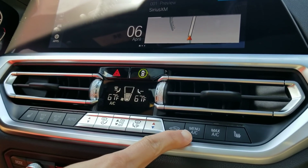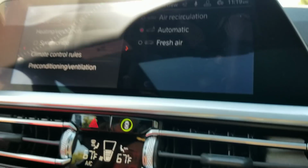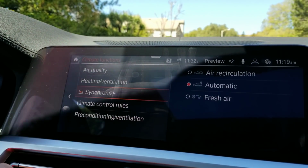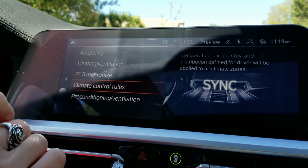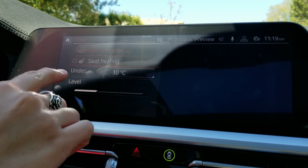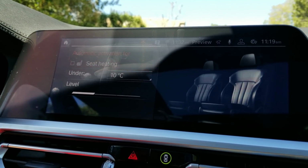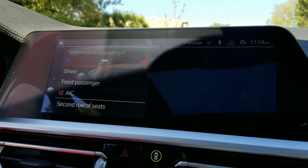So these are dual function buttons. All you have to do is press menu and AC. This is also where you're going to find the AC button. So here's the sync button. Under climate control rules, that's where we can also set the seat heating, so if you want to have it come on automatically below a certain temperature. Oh, that's cool.